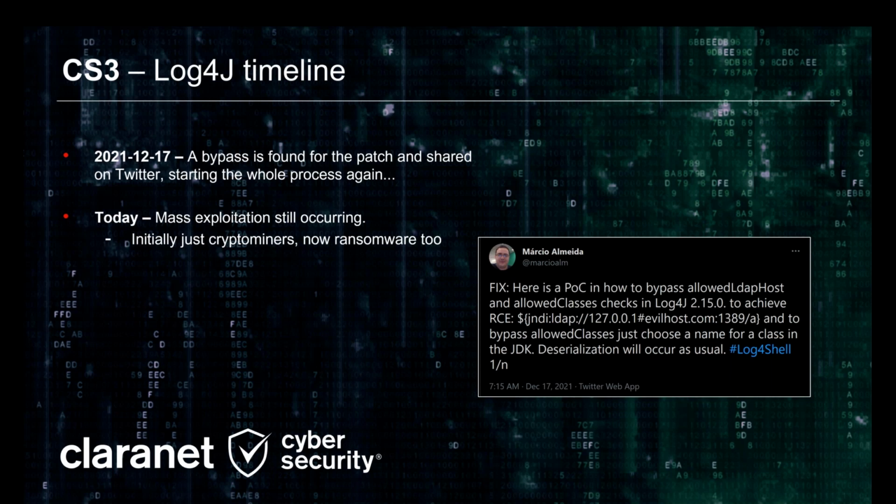And the whole process started again, involving the patching again, making sure that the versions are okay. There were a few more after that that were more tenuous versions of the vulnerability, but it was a really specifically bad bypass to find, because the whole process then starts again. We had to update our tool, for example, and distribute that.